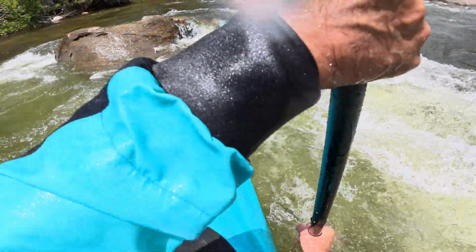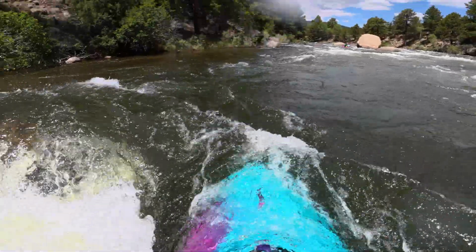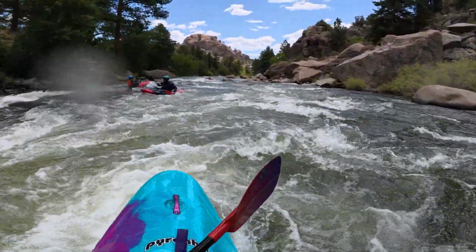More little eddy lines. Looks like you can kind of boof this. I mean, loop it. Watch this. Plug it. Not vertical enough to plug it and get a loop, but you know what? Try it.